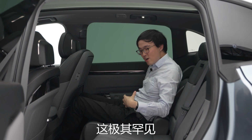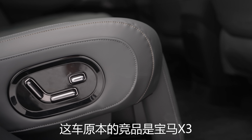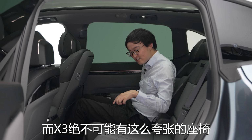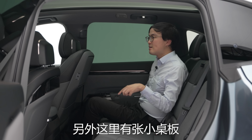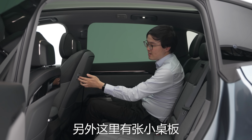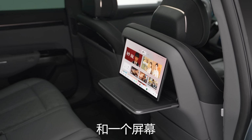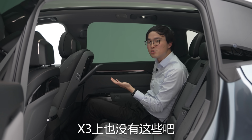This is very rare. You have to remember, this car is originally intended to compete with the BMW X3, and X3 definitely doesn't have a seat as elaborate as this one. Secondly, what you see here is a table and a screen. You also don't see this on a BMW X3, do you?